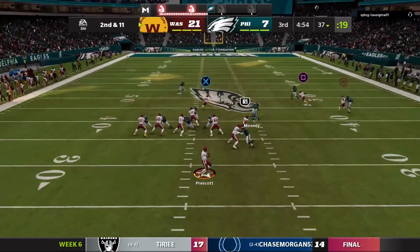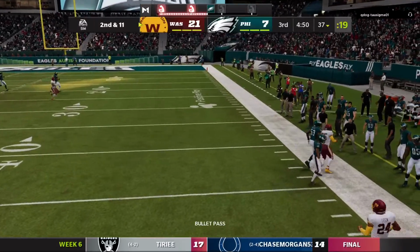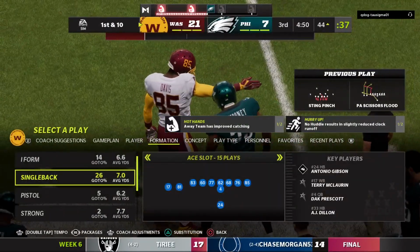Now it's the backup Prescott. Toward the sideline, and look at that catch. Dragging the toes, and that's going to be a 1st down.